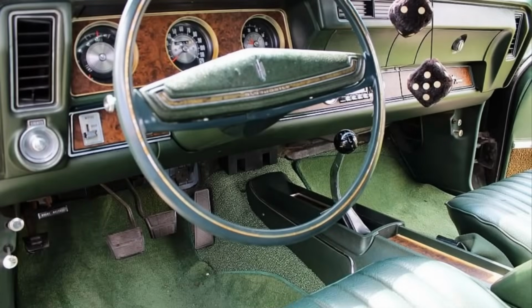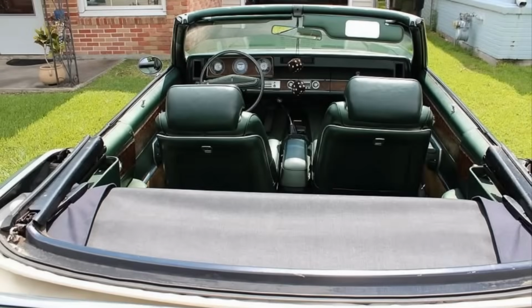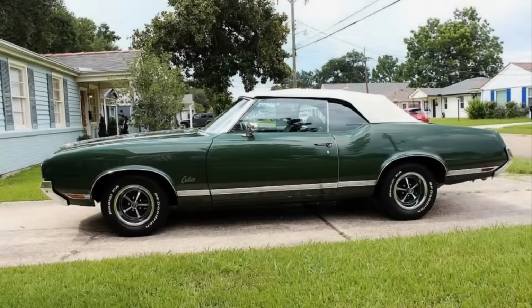At $34,500, it offers both investment-grade originality and usable driving enjoyment, appealing to collectors, Oldsmobile fans, or anyone seeking a true American convertible muscle car with verified provenance and strong mechanical underpinnings. Whether for weekend cruises, car shows, or sunny day road trips, this Cutlass is ready to impress.